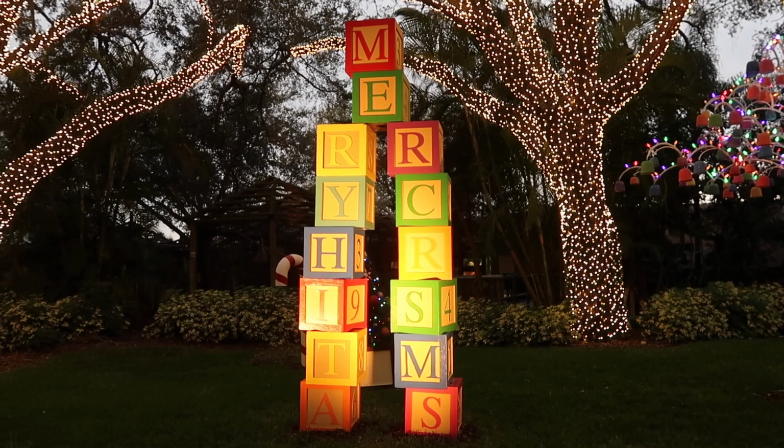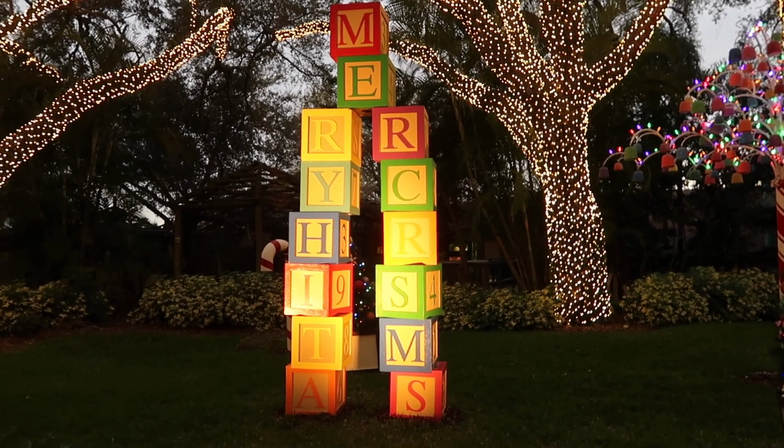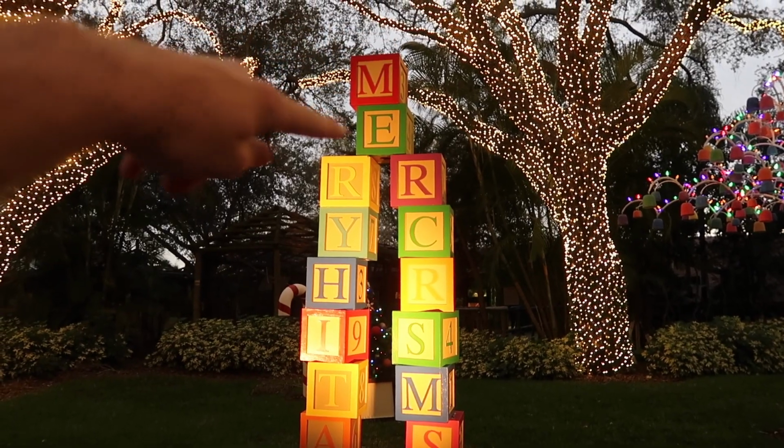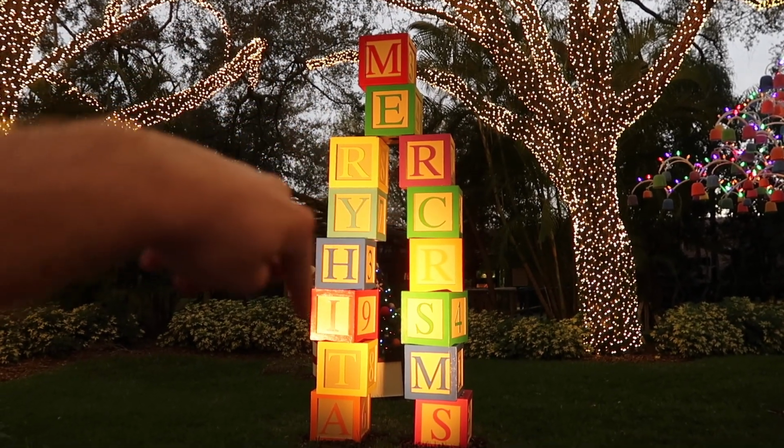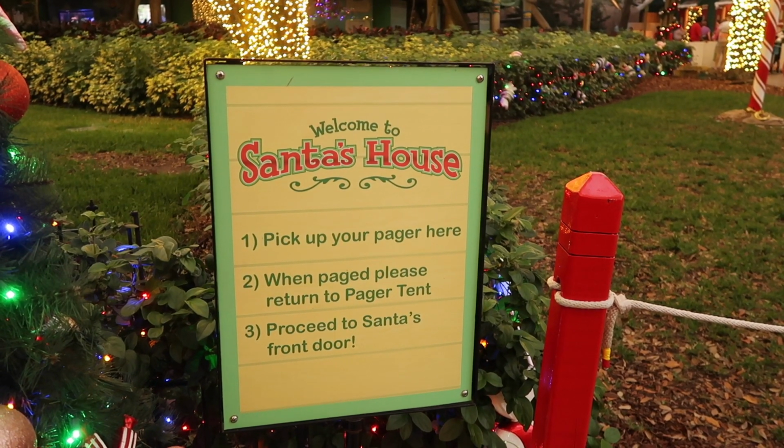If you look at these toy blocks right here, it actually spells Merry Christmas. But I believe it goes like Merry Christmas. Yeah, so it's like going across. And they have Santa's house here. Here's the great thing about it.